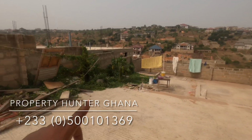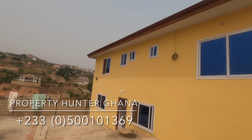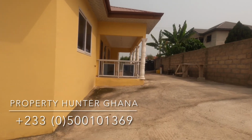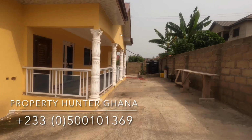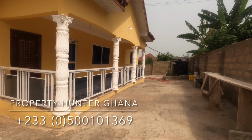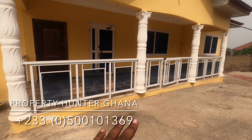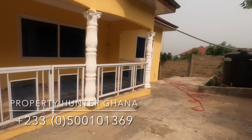Whenever I see this plant, I remember my childhood. Those of us who were a little stubborn, we know what the bentua did to us in our childhood. Whether it's a good memory or not depends on how stubborn you were when you were young. So this is the front of the house with a nice porch with some glass rails. Yeah, very, very nicely done.